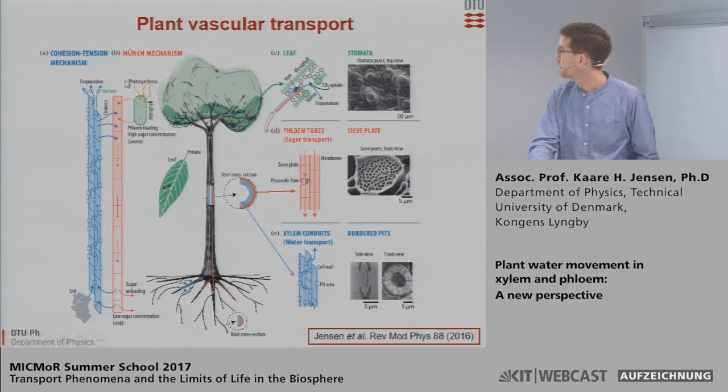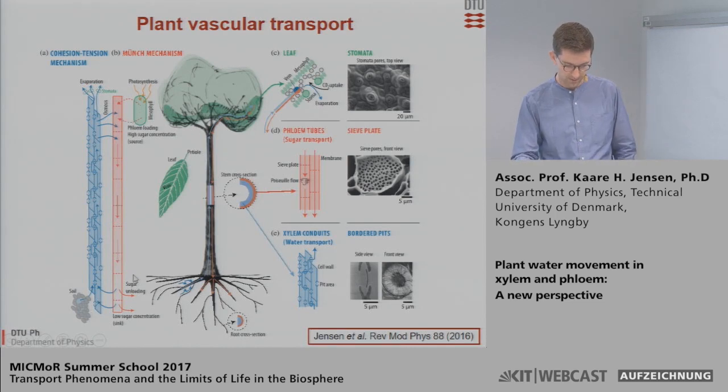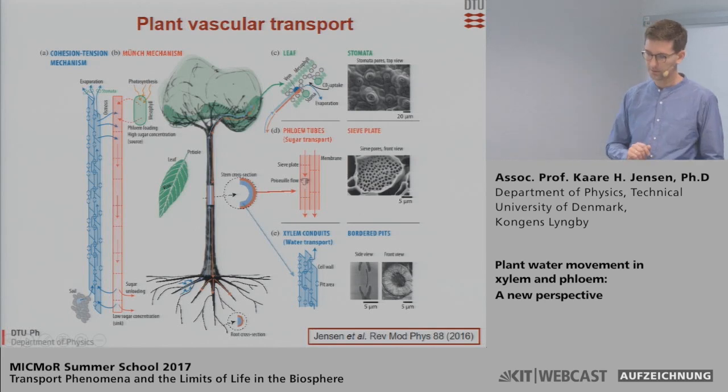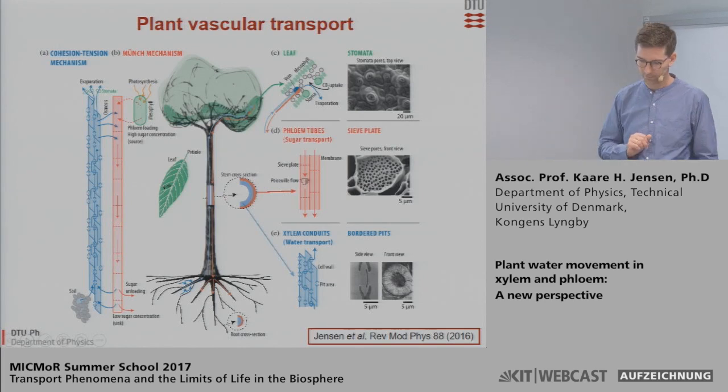After you synthesize the sugars in these mesophyll green cells, they're loaded into the phloem, which is a separate vascular system, and then pumped around the plant. We'll talk in detail about how this works. So essentially, you have these two separate vascular systems, xylem for water, phloem for sugar, and it's all one continual pipe network. Okay.